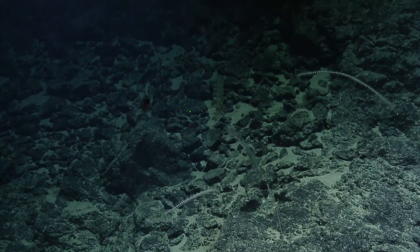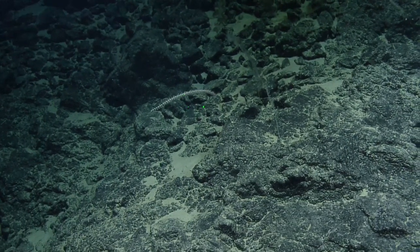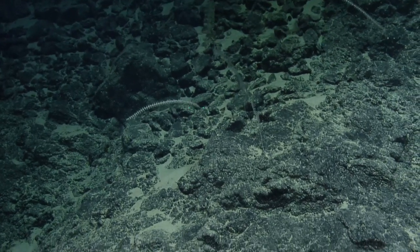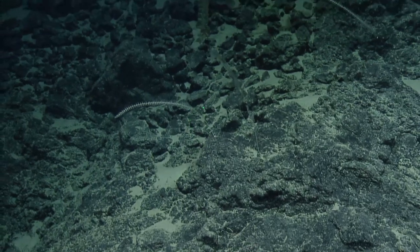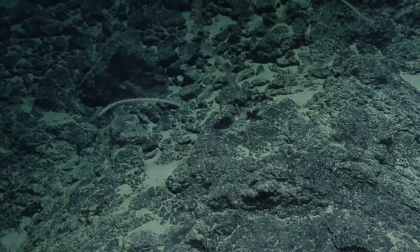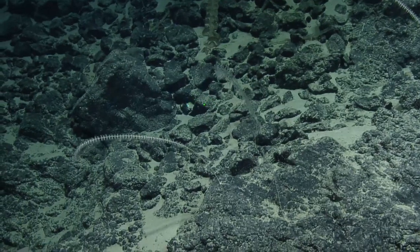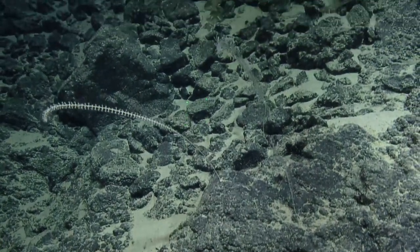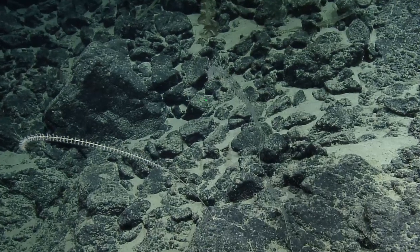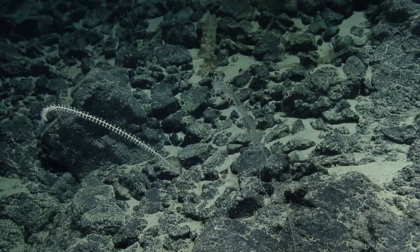Cool. So, shrimp. No. Or squid? Shrimp. I think it was a little shrimp. Little shrimpy friend, just doing little shrimp things. Living a little shrimp life. Oh, and there's a Walteria there too. I didn't see that at first. Yeah, it's one of the things with these sedimented areas. There's a lot of organisms that just kind of seem to blend in with the background a little bit.